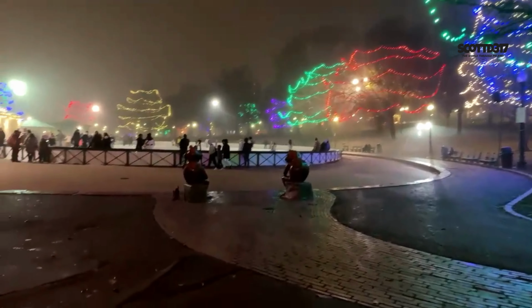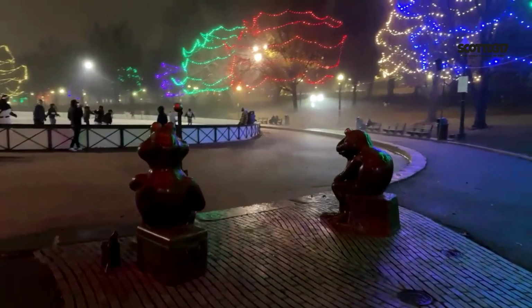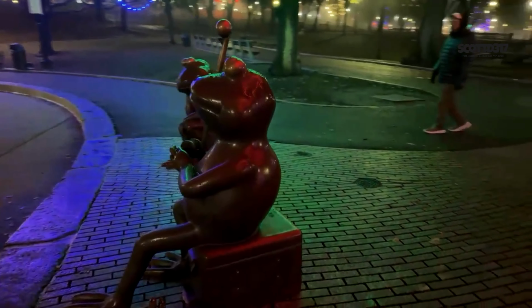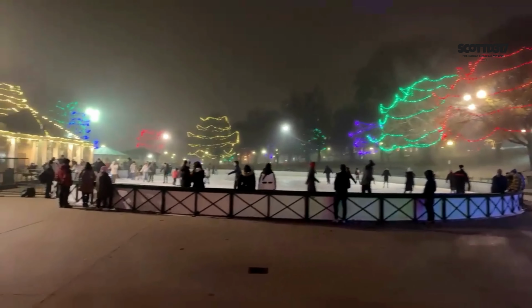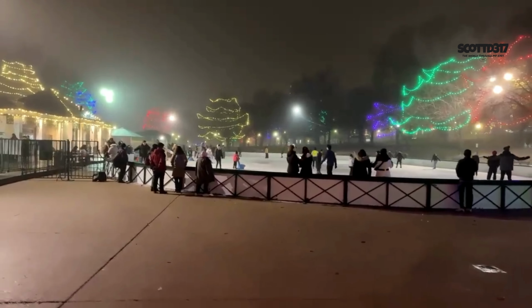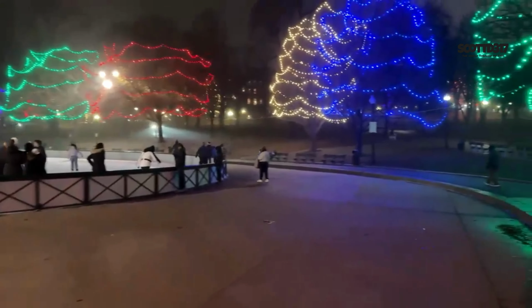There's the frogs. Everybody gets their picture taken with the frog. We're not here for frogs. We're here for Christmas lights, and for now, we're going to see the skaters. I just don't want to step down while it's slick without having something to hold on to. But we can do it that way. Let's go this way.